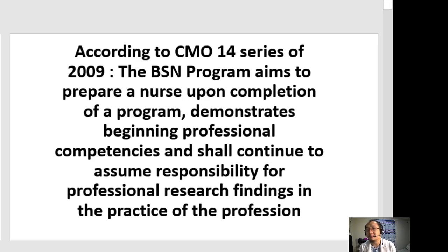In first year, you're expected to demonstrate these competencies gradually. You are introduced to this, or exposed to this, gradually, and you will learn this. You should imbibe this as you go through your nursing career.